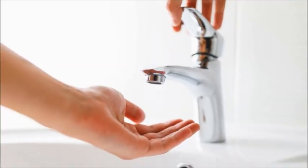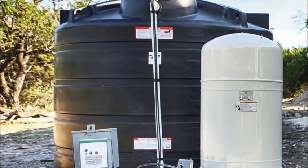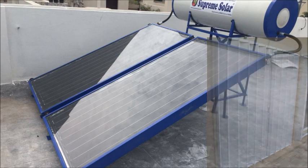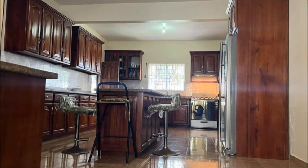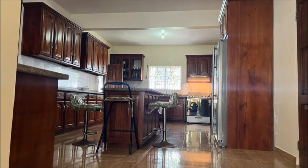You will never suffer from a water lock-off because you are blessed with natural water harnessed and stored to excess. Solar water heater and hurricane shutters are additional amenities. This home is like newly built with spacious ensuite bedrooms and a kitchen you would love for its oversized capacity, which makes it perfect for entertainment.